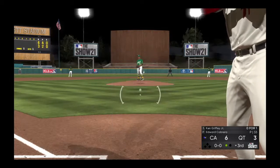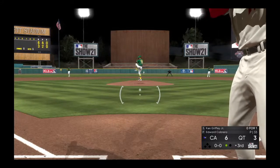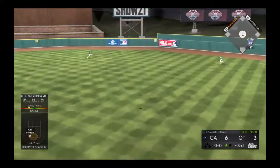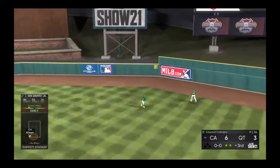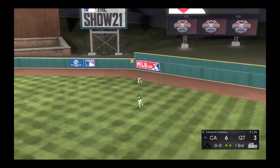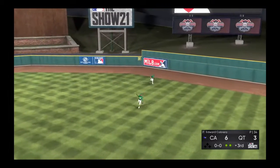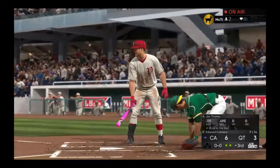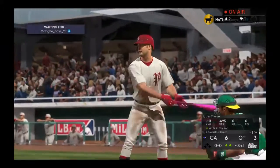And here comes Junior. First offering. Pulled toward right center field. Center fielder on the run. He makes the running play. 2 down. Next, it'll be Jim Thome.